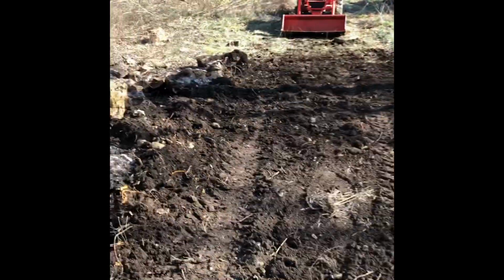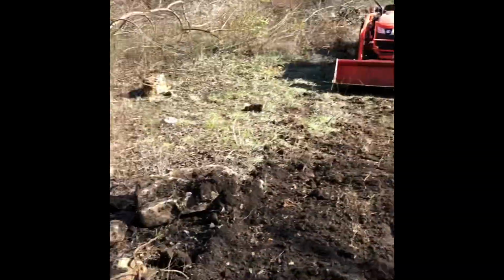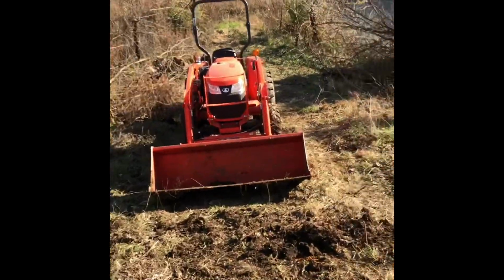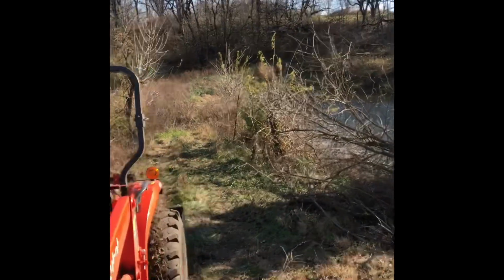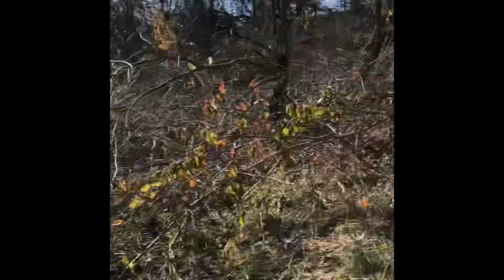It looks like I didn't do anything. An hour and a half later, 100 rocks moved. Gotta fix that dam though. I don't have dirt yet. It's still steep.